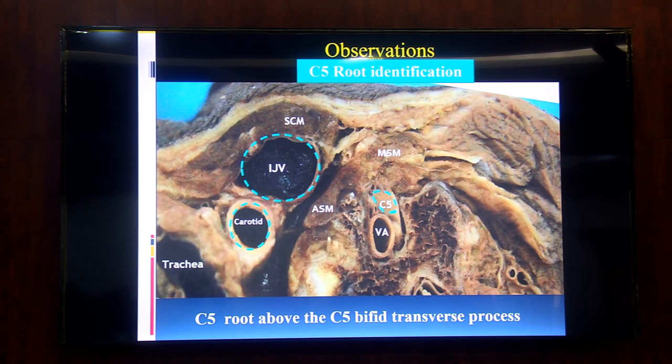And this C5 root also lies above the level of the two tubercles of the transverse process of the C5 vertebra. So we can see the bifid transverse process of the C5 vertebra. So this we correlated with the same ultrasound image.